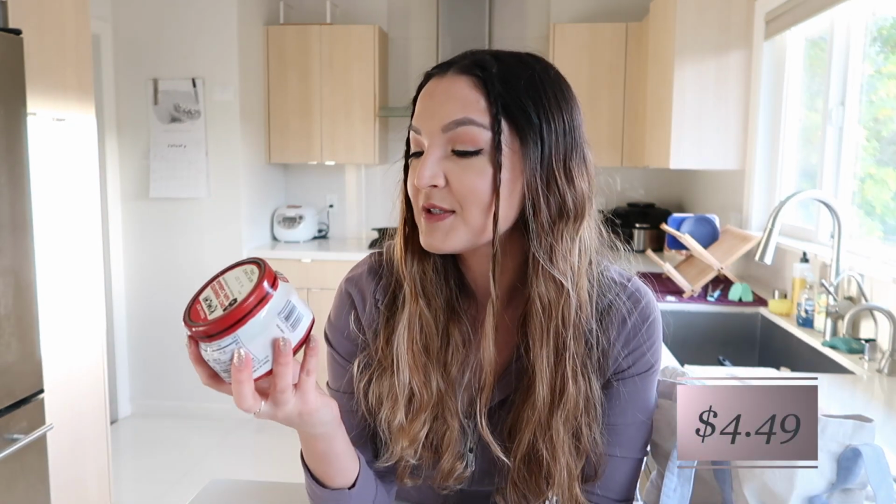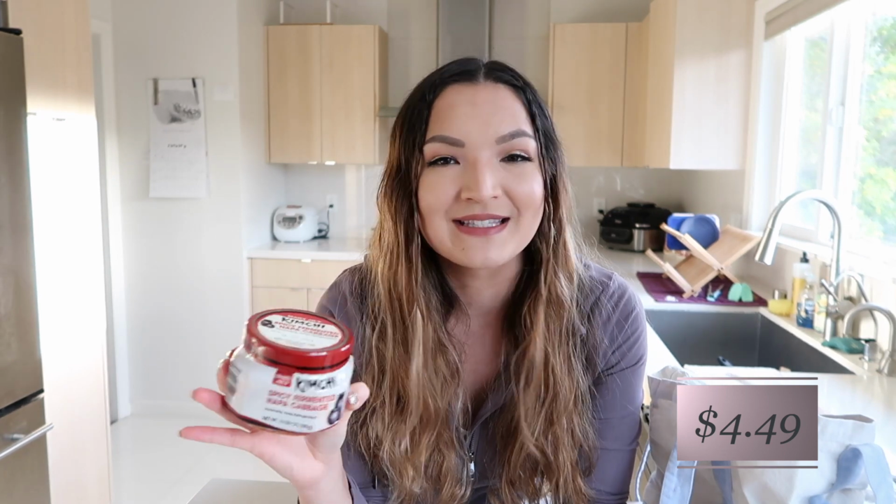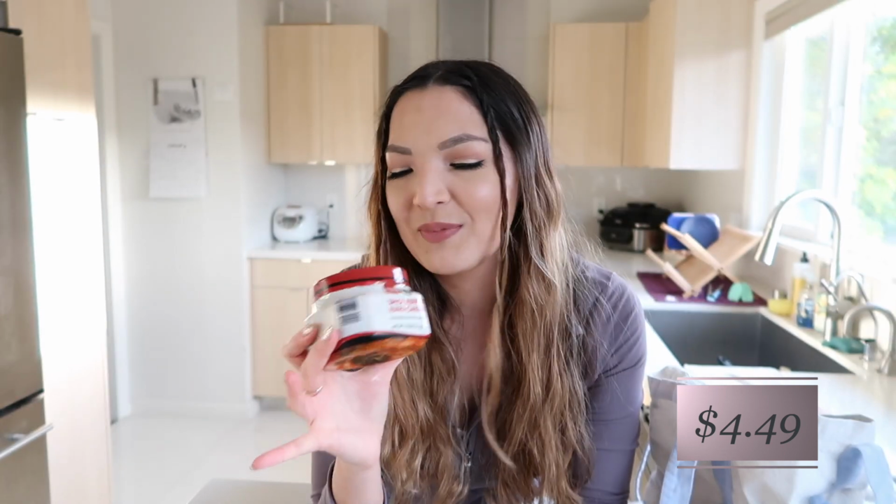Another really great fermented food that Trader Joe's carries is their spicy fermented Napa cabbage. Now, I know this is not the best kimchi on the market, the best tasting one you can find. You'd need to go to an Asian grocery store for that. But the fact that Trader Joe's carries kimchi is pretty great and pretty convenient. And I like this one. I think it tastes great. Also very, very good for your gut health.